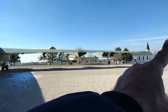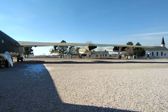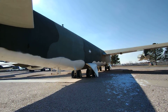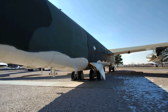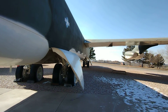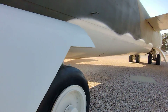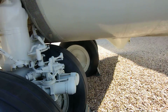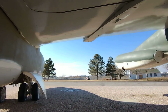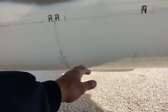How big is the wingspan? That is over 100 feet long. Just the wingspan is 100 feet long. Let us go back to the specification of this aeroplane. That is an enormous aeroplane. And the fuselage is not very wide. Yes, here is where you drop the bombs. You open, you drop. You open, you drop. You open, you drop.